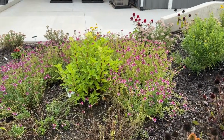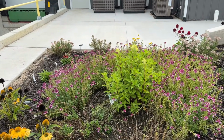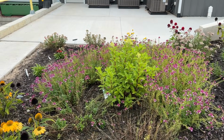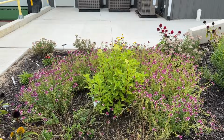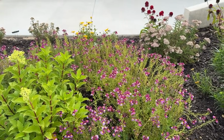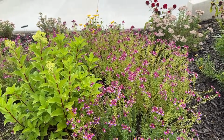We did plant a staple plant here in the corner, and this is the hydrangea Quickfire Fab. So Quickfire Fab is going to get about 6 foot tall or so once it's mature. So we wanted kind of an anchor plant, and we knew that we would need a shrub to do so. So that is where Quickfire Fab was planted. We planted some of the Nemesia Aromance Mulberry around it just to have some consistent annual color. You can see that the Nemesia is starting to kind of peter out, which is expected for this time of year here in West Michigan.